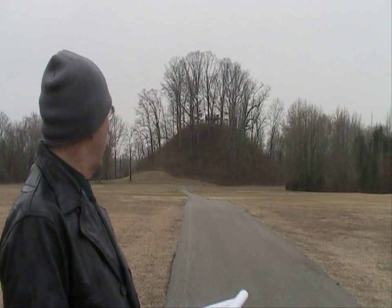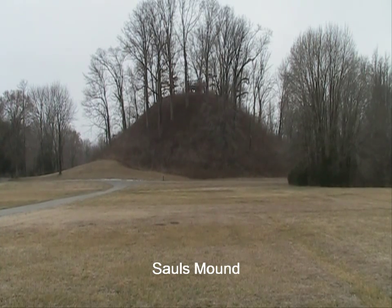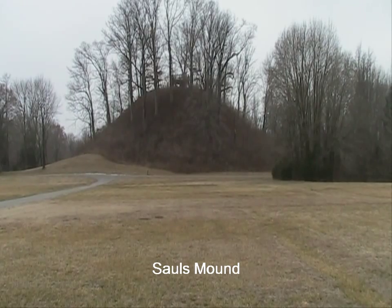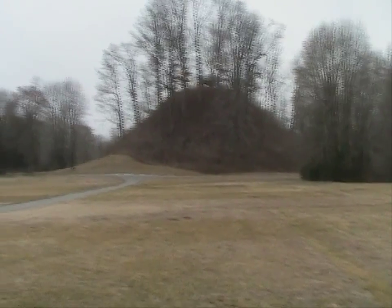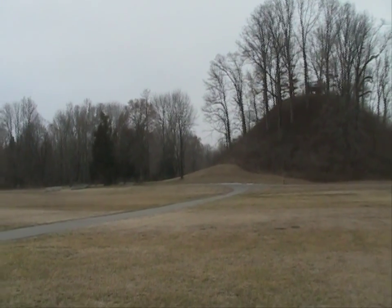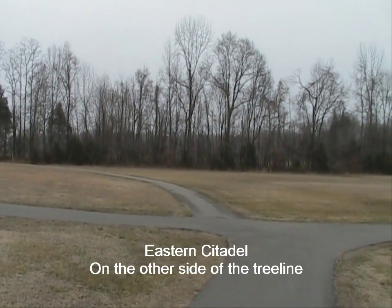So this is the Pinson site, and you're looking right there at Saul's Mound. I'll be giving you some more shots and information about Saul's Mound in a little bit, along with the eastern part of this site. Bring the camera around here. So now we're facing east.